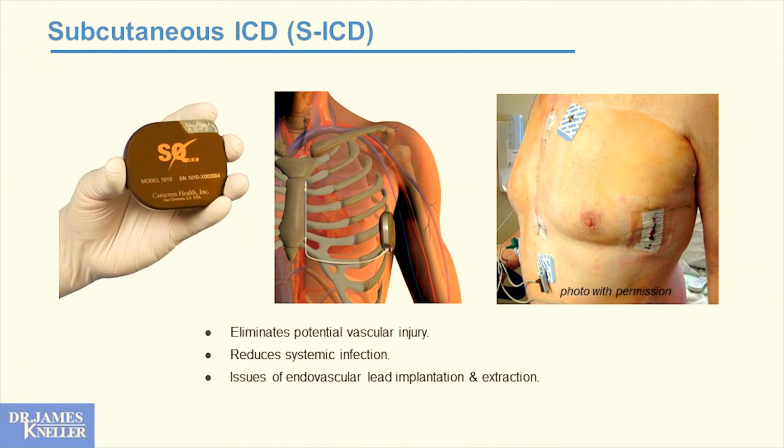And this technology is available too. In the right patient, particularly someone young, you can protect them from having anything going through their blood vessels and into their heart by putting that device under the skin on the side and the defibrillator under the skin but outside your thorax, up the middle. That device sandwiches the heart electrically and it can reliably shock you out of dangerous rhythms.